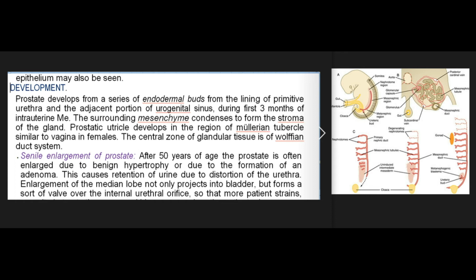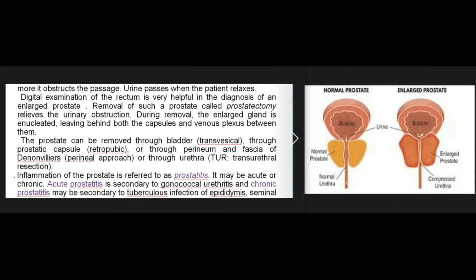Senile enlargement of the prostate. After 50 years of age, the prostate is often enlarged due to benign hypertrophy or due to the formation of an adenoma. This causes retention of urine due to distortion of the urethra. Enlargement of the median lobe not only projects into the bladder, but forms a sort of valve over the internal urethral orifice, so that the more the patient strains, the more it obstructs the passage. Urine passes when the patient relaxes.